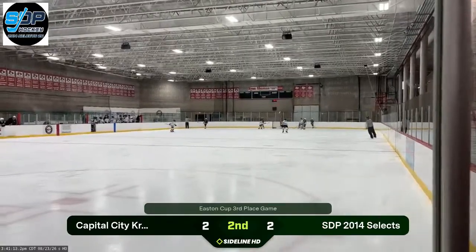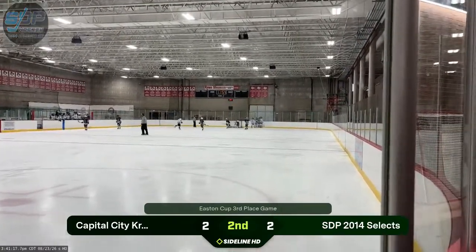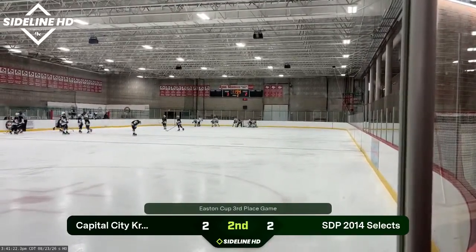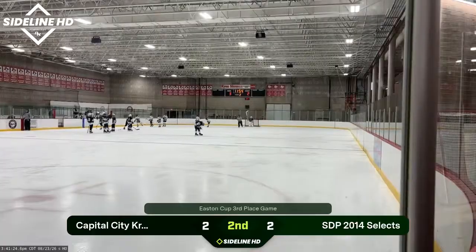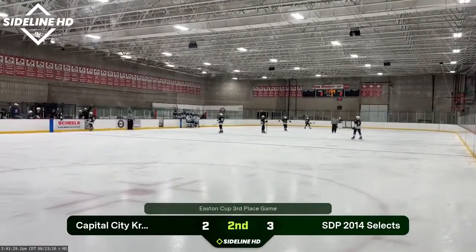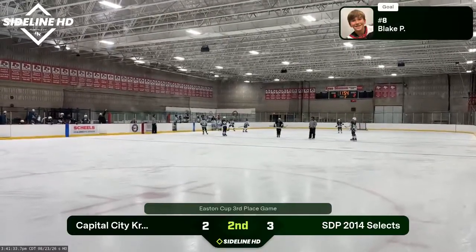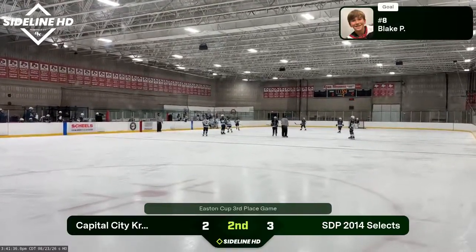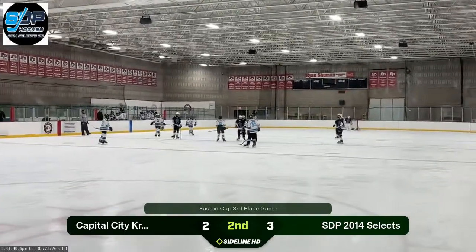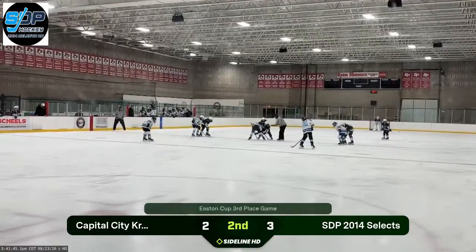Purdue with a shot, and he scores! That was a Henry Graff shot. Purdue got the rebound. Purdue ripped it top shelf on the blocker side. No mistakes made there. SDP with a 3-2 lead. 11:54 to go in the second. Two quick goals to start the second period for SDP.